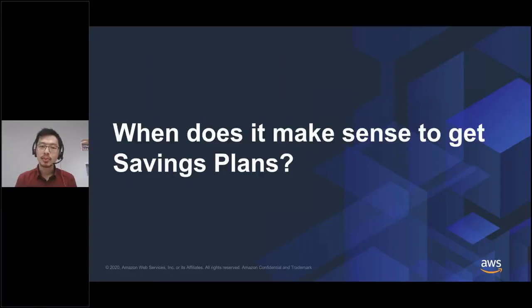So recently we came out with savings plans, and this one was at the far top left, so really impactful and easy to do. Effectively, I'll just talk about what it is and also the thinking around it, especially during these times. Should you still go for discount for commitment?